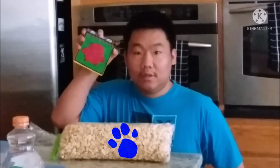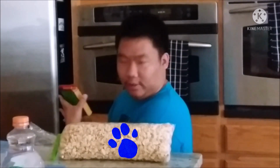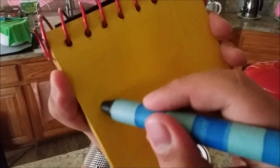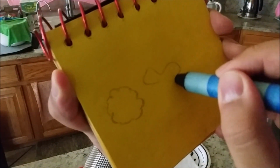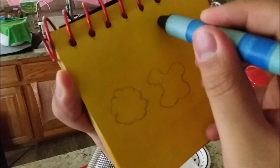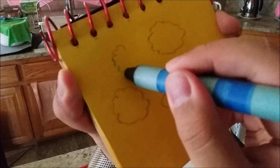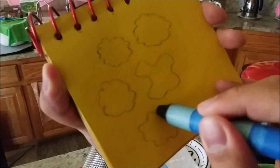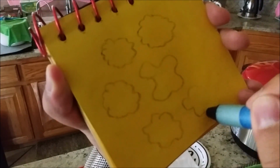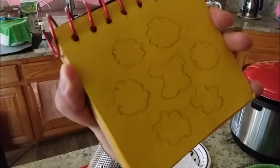Hey, we need our handy dandy notebook, right? So, kettle corn. To draw a kettle corn, let's draw a puffy shape like this, then a curvy shape like this for our second kettle corn. Another one. Another one, and one more. There, kettle corns.